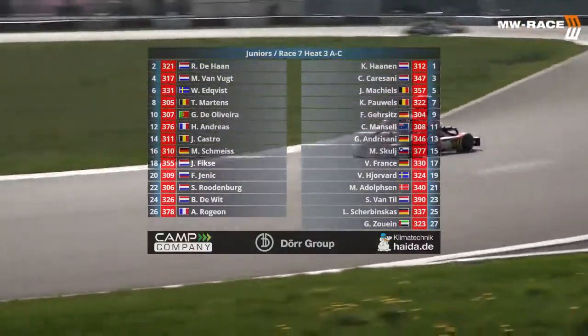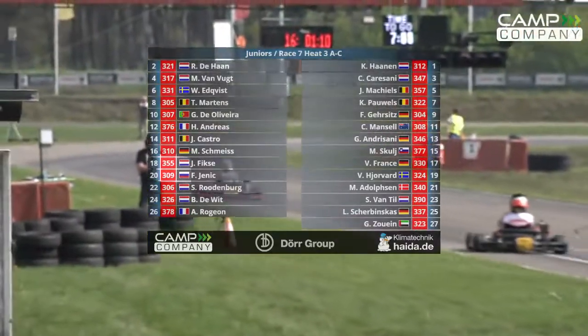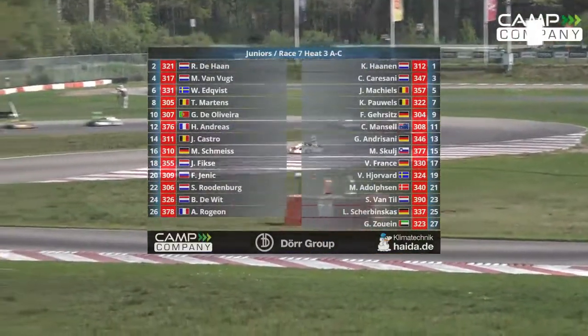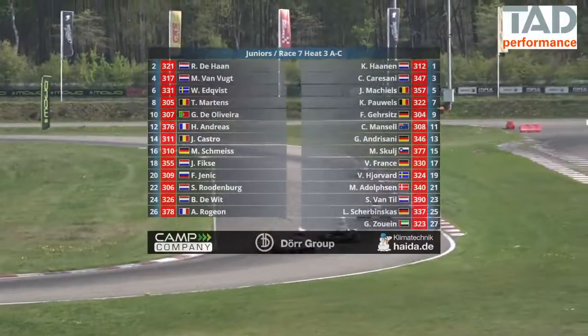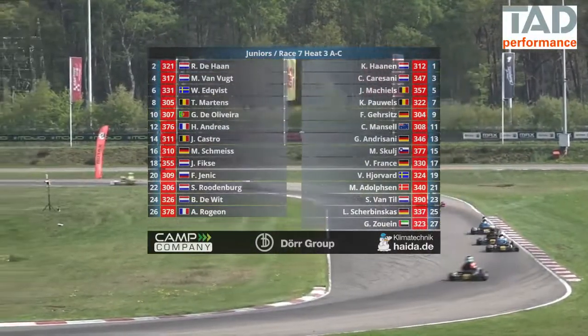So now the drivers are being instructed on the start-finish line to get into formation. As with every race in the Rotax Max Euro Trophy, it is a 2x2 rolling start. So top 10 as we fast approach the end of the formation lap before we go racing in Junior Max for the final time today.